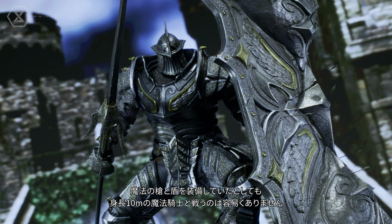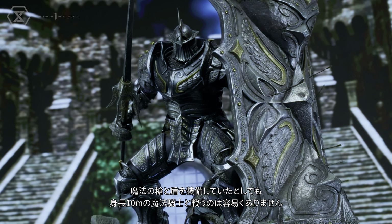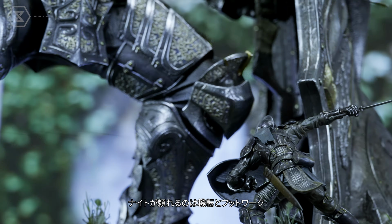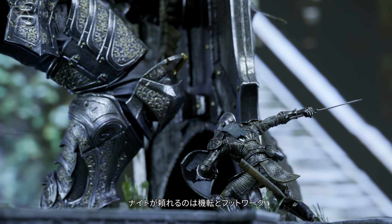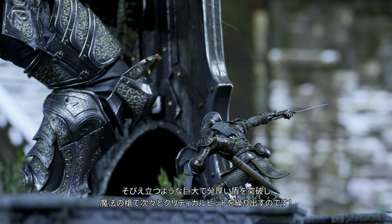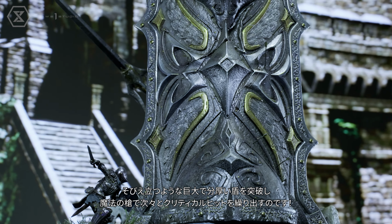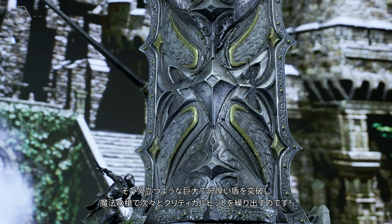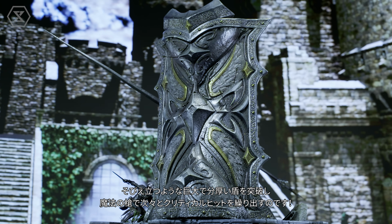Fighting a 30-foot-tall magical knight might seem hard enough, even before you take his magical lance and shield into consideration. The only thing to save the little knight will be his quick wits and footwork, as the magical lance swings around to deal fatal blow after fatal blow. And if that weren't perilous enough, try getting through that immensely thick and towering giant shield.